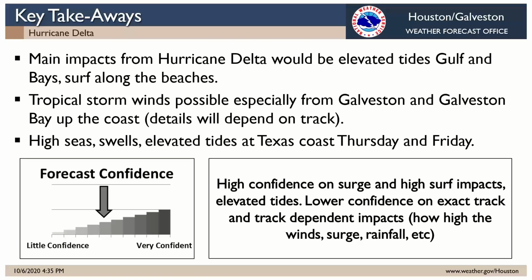So key takeaways here, we're looking at some elevated tides along the Gulf and the bays, and some high surf and beach erosion at the beaches. Really, no matter what track it follows, we're going to see those kind of impacts. The tropical storm force winds, we think, are also probably likely, especially as you go from Galveston up the coast, maybe even a bit further down.